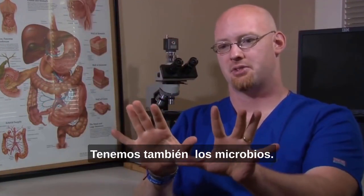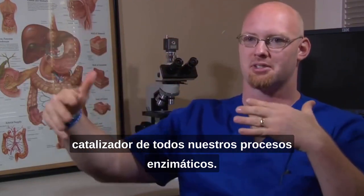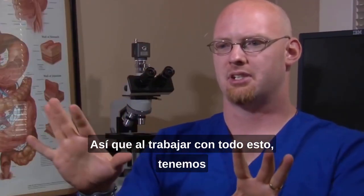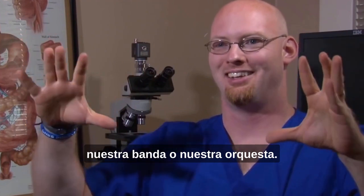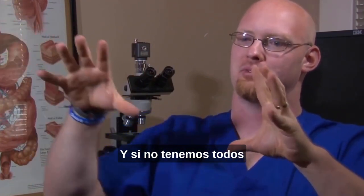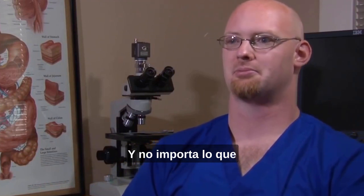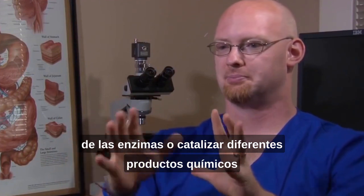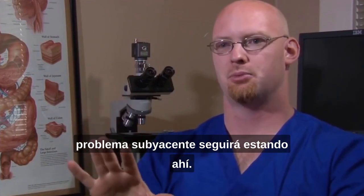Next, what we have is the microbes. Those microbes do all the catalyzing of all our enzymatic processes. They start and carry through all the enzymatic processes of our body. So in working with these things, we have to get them all in concert. These are the different components of our band or our orchestra, and if we don't have all of these components working in concert, we're sick. And it doesn't matter what pharmaceutical we throw at it, we will stay sick. Our symptoms may improve by changing a little bit of the enzymes or catalyzing different chemical reactions in our body through medication, but the underlying problem will still be there.